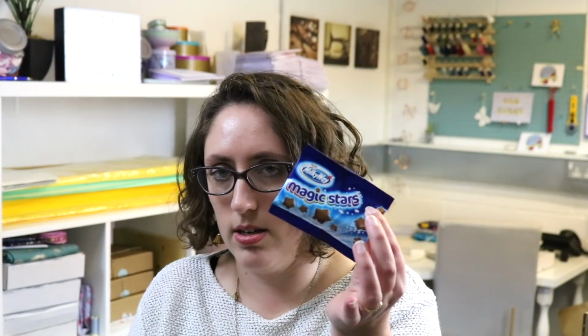So onto the classic box and the mini box. Again, you've got your Milky Way Magic Stars, matching thread. Oh look, one of the stickers is the sewing box as well. Don't know if that's showing up. And the shears, again, this one had. And the 4 fat quarters in the classic box and 3 fat quarters in the mini box.